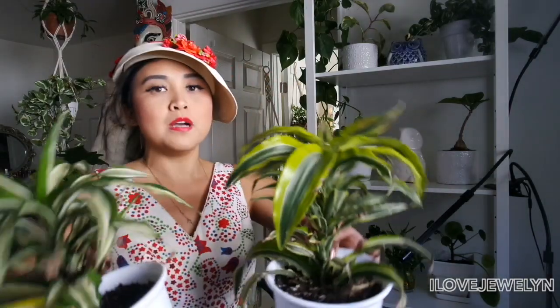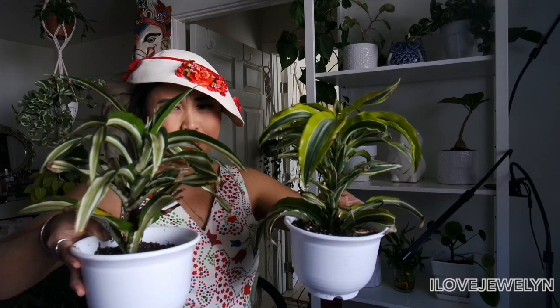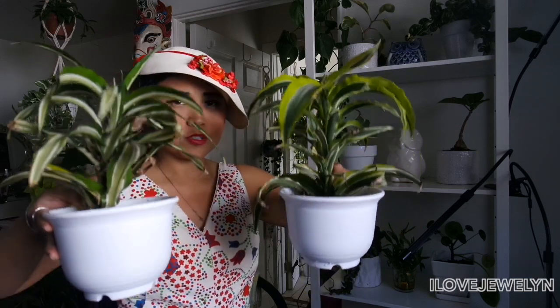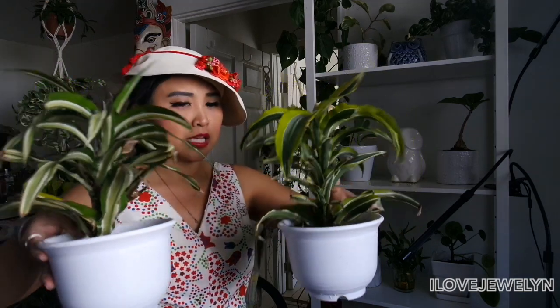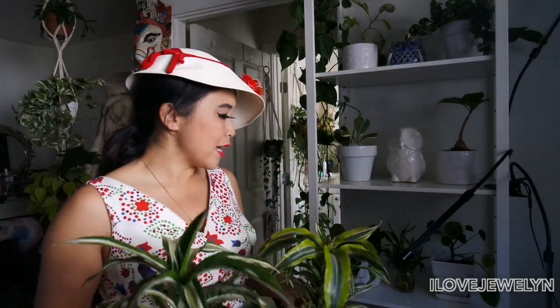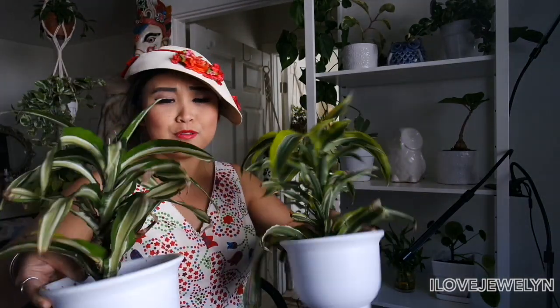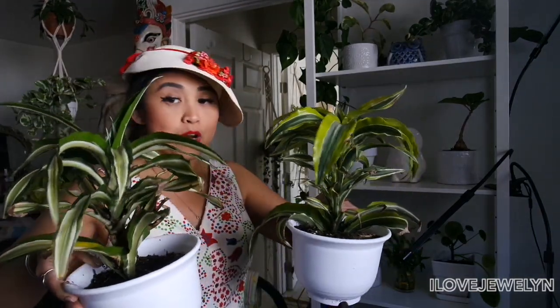And on the bottom, I decided to put my two dracaenas here, which I got from West Hollywood as free plants, I believe. And they're in those plastic planters that I got recently. And these just live on the bottom shelf. It does get some sunlight, but not a lot. So I just decided to put them right in front of Ebby's bowls. So these are living on the bottom part of that shelf.